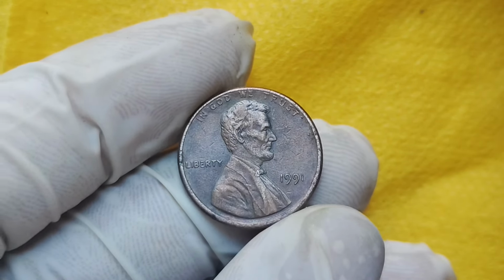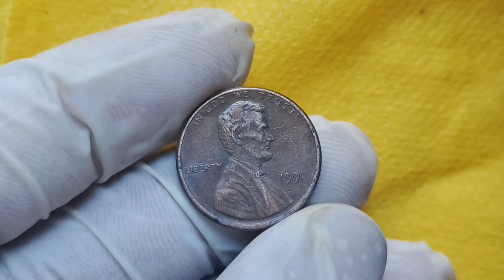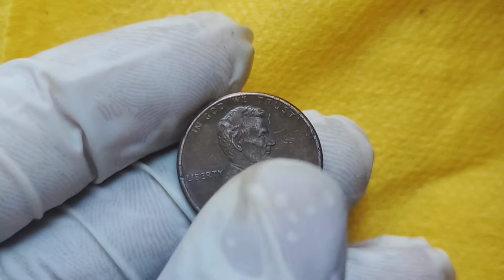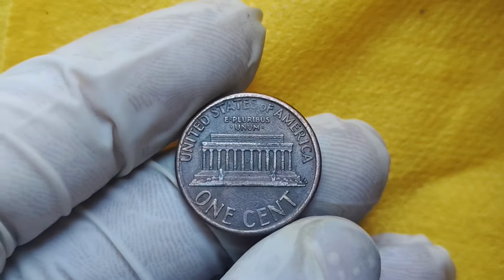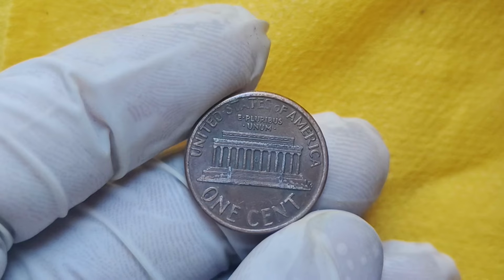Send it to PCGS or NGC for grading. A certified 1991 no-mint mark Lincoln penny could turn into your biggest payday. Current market value and record-breaking sales. Now for the million-dollar question. Literally, how much is this penny selling for?